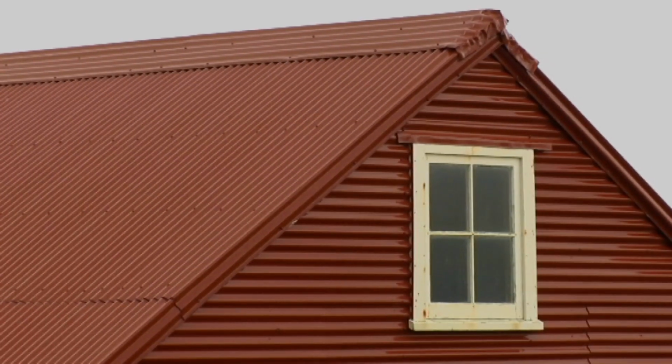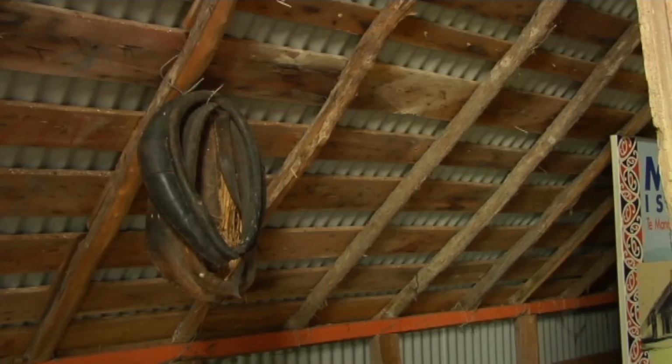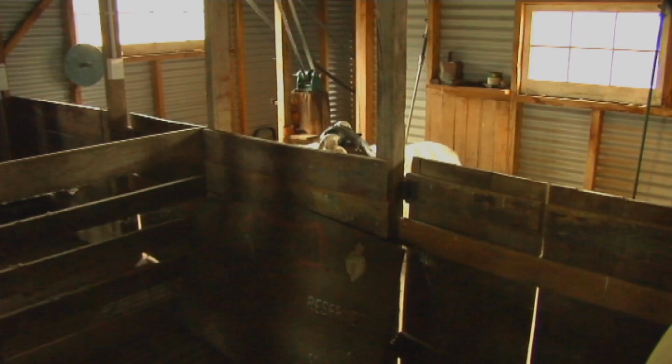Well, we've had to reclad this woolshed because it was steel and now it's an aluminium cladding because of the salt air. It rusted away. And we just check the timbers occasionally and make sure we replace any rotting timbers with appropriate wood. How old is it? It's about 134 years old.